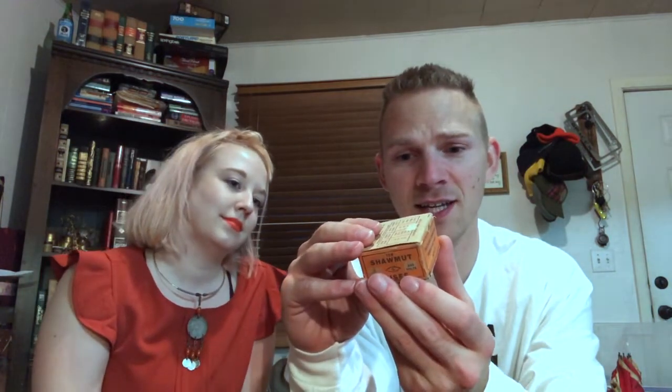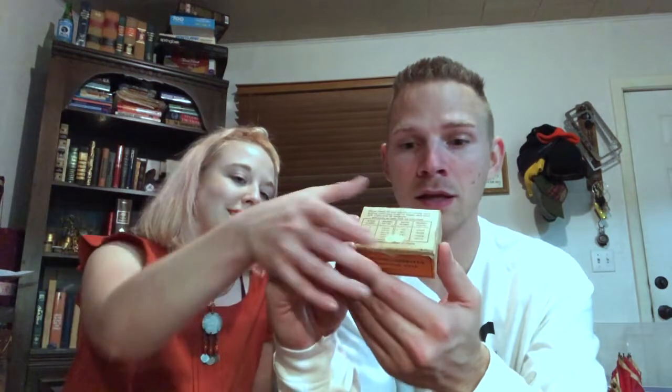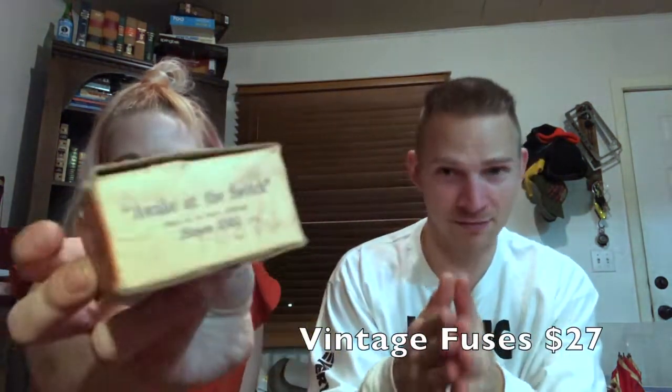Here we have a small box of new old stock fuses. These are vintage, since 1893. What does it say? Since 1890. Awake at the switch. That means you can turn it on and off. These sold for $27, going international. They paid proper shipping, first class international.